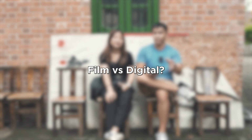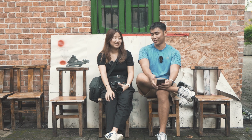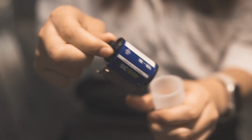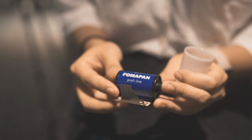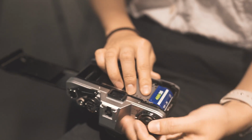Okay, so judging by her Instagram feed, I know that her main focus is going to be on film. So any interesting comparisons in terms of your experience? Film is actually the medium that made me fall in love with photography again. The main reason was that for film, you've got a limited number of shots. So you can either get 24 or 36 shots.